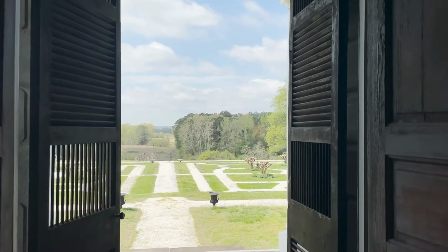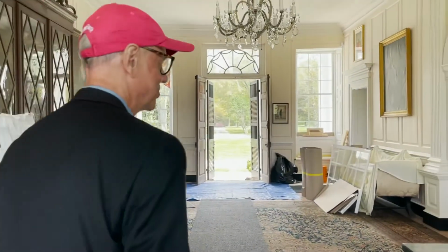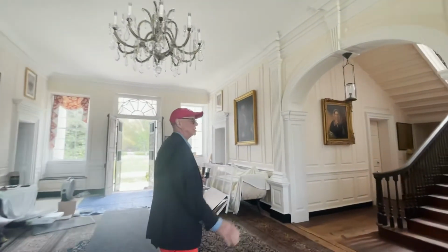Would y'all like to go upstairs? Or did we? Well, let's go look at that. Let's go look at that image real quickly, because we can do that. We've got a couple of treats in the additions to the house.